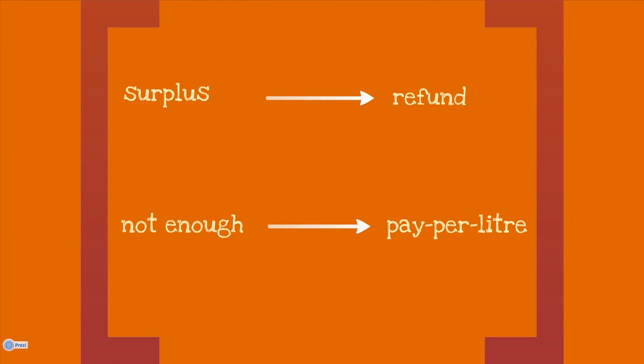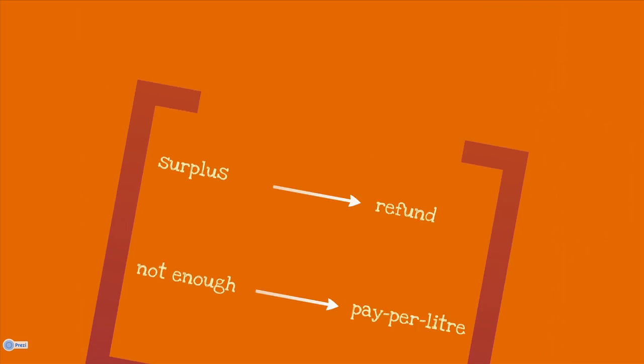If the customer has a surplus of the paint, wallpaper glue, or hard floor finishing, it could be brought back for a refund. If they didn't buy enough, a pay per liter option is available as well.